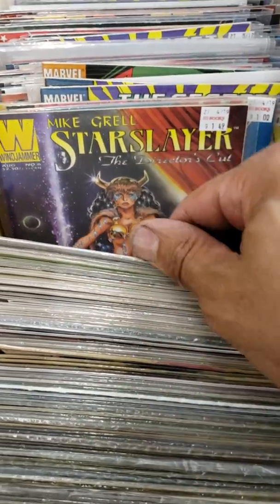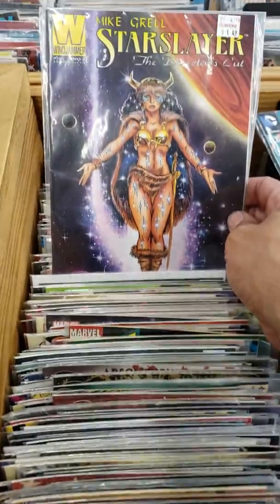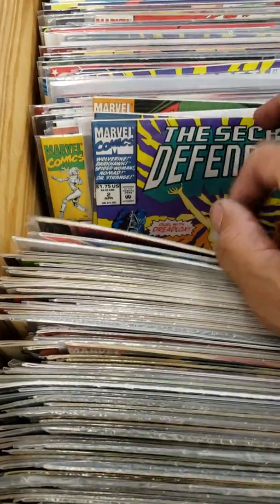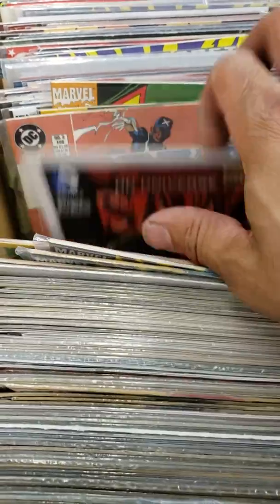Mike Grell, Starslayer. Director's Cut, that's cool. I usually like director's cuts. I'll pick that one up. Splitting Image. Let's see what else we got. Silver Sable, Deathlock.